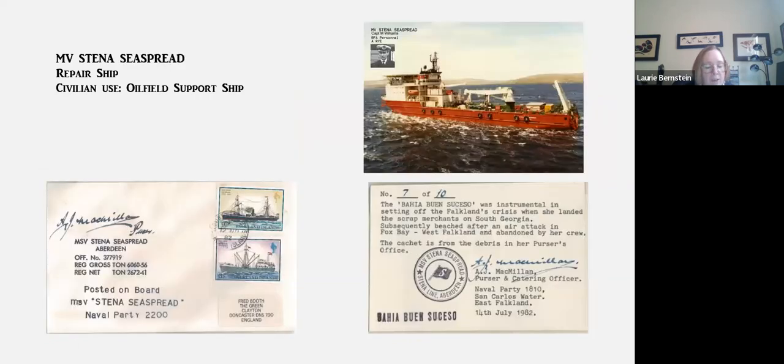The Stena Sea Spread. This is also obviously the Stena line. This is a repair ship. After the war, it became a cable laying ship, and it's been out of service after 2015. And you can see over here where they wrote that it was instrumental in setting off the Falkland crisis when she landed the scrap merchants on South Georgia, subsequently beached after an air attack.